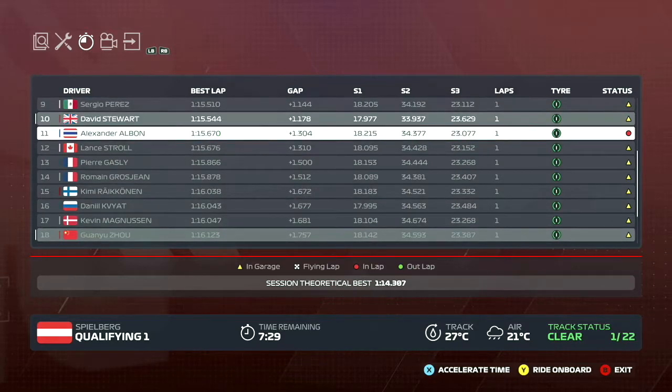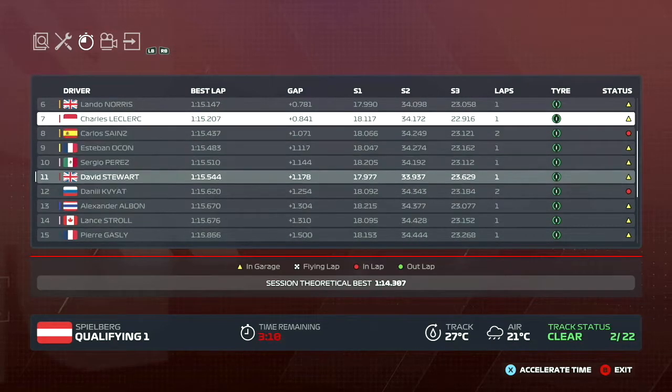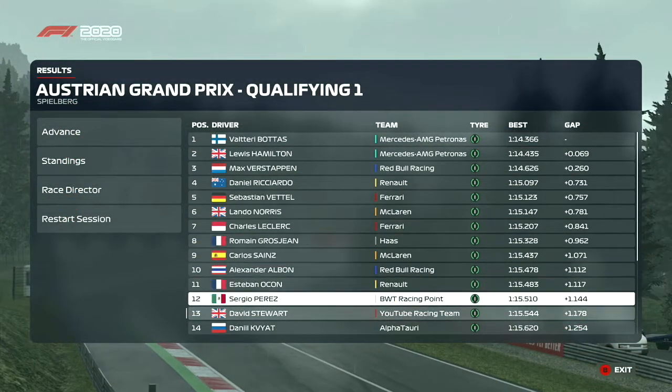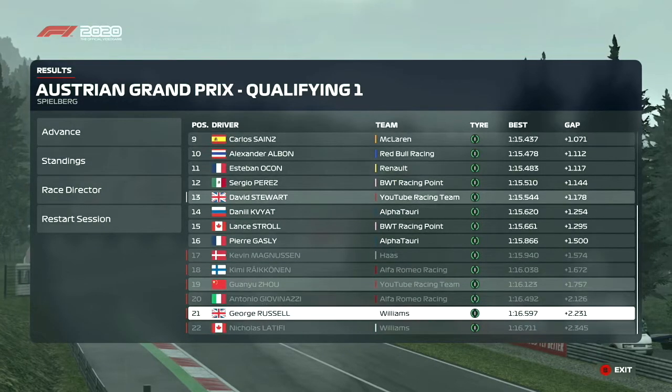Albon's actually set his time and he's gone slower than me. So I'm quicker than the Red Bull in the wet. That's not too bad at all. Yeah, I don't think I'll bother going out again because the rain isn't getting any better. So I don't think there'll be too much improvement from the other drivers. A couple of them improved. I got knocked down to 13th, but we're still safely through.